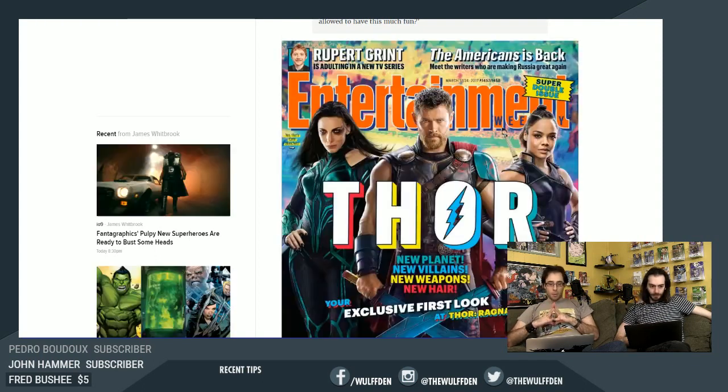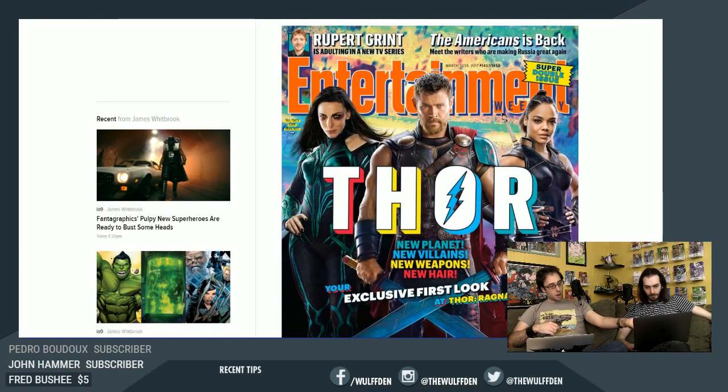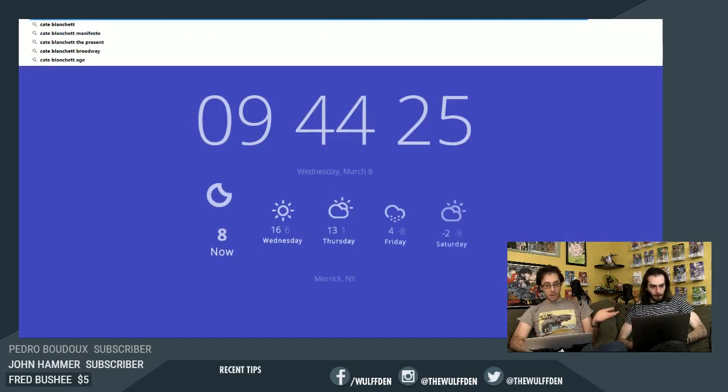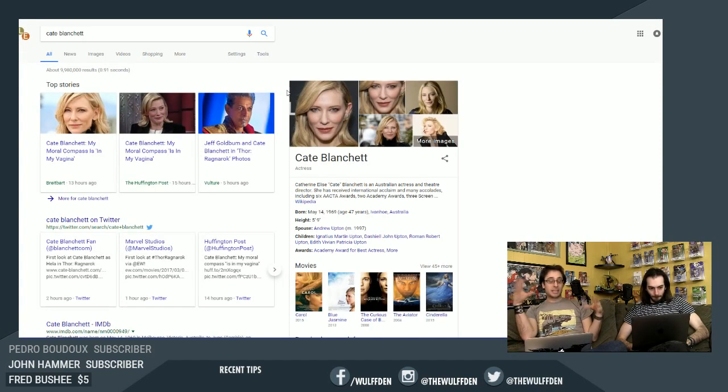So this is the cover of Entertainment Weekly that'll be coming out soon. It gives us our first look at Thor, Chris Hemsworth, obviously. Tessa Thompson is Valkyrie. That's her on screen right. And on the other side, that's Cate Blanchett as the villain Hela. That looks nothing like Cate Blanchett. It does not. And as you can see, Thor's hair is short. He doesn't have his hammer. He has swords. Very much has a big pastel colored look to it.